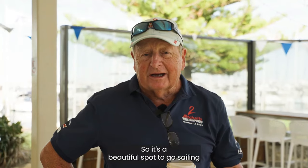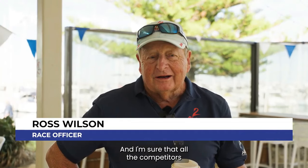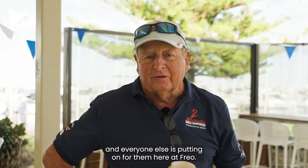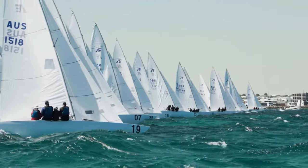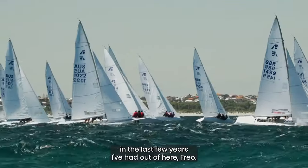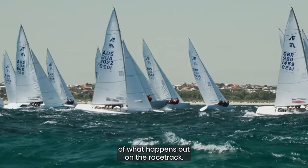So it's a beautiful spot to go sailing. One of my favourite spots here at Fremantle, and I'm sure that all the competitors really love what the Fremantle Sailing Club and everyone else is putting on for them here at Fremantle. This is my fifth world title event in the last few years I've had out of here at Fremantle, so I'm pretty well aware of what happens out on the racetrack.